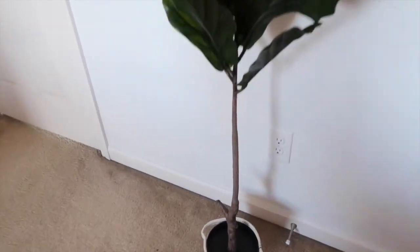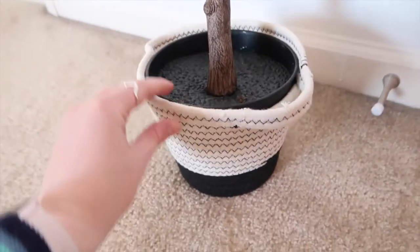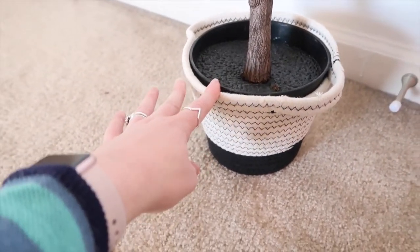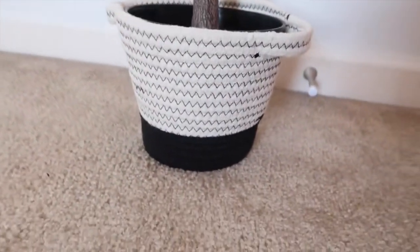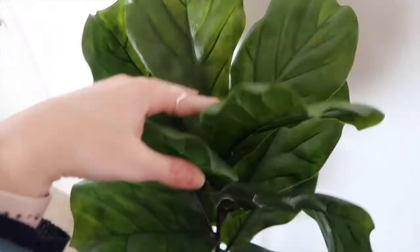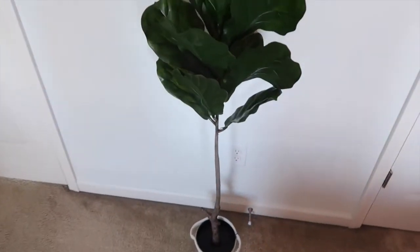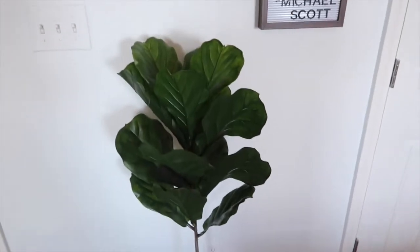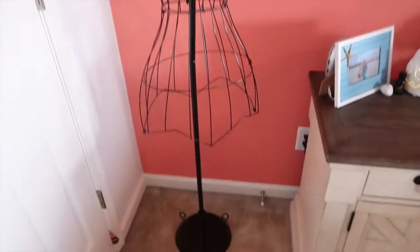And this little basket is actually from Target, and it fits perfect. I found it in the dollar spot. So I just think it makes it look so much cuter. So yeah, I kind of love it because I can't kill it. So if you like this, you can go to silkplantsdirect.com and look at them, and museumtrees.com too. Over here I have my dress form.